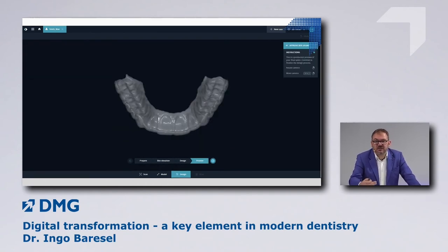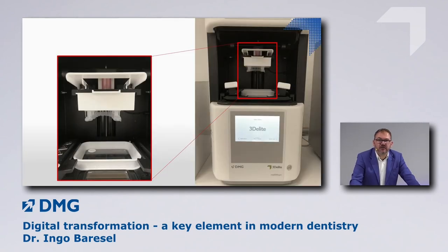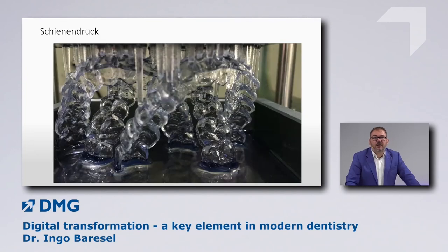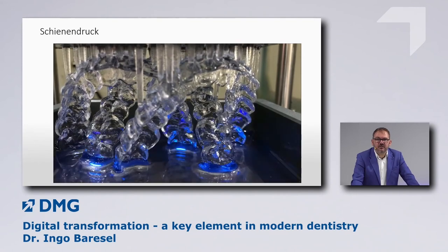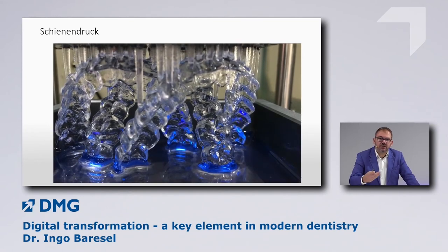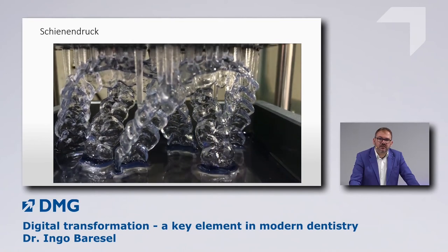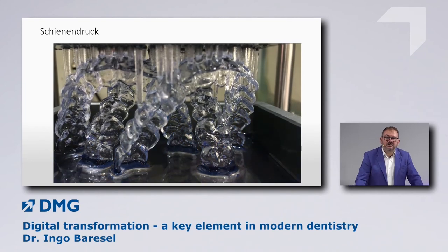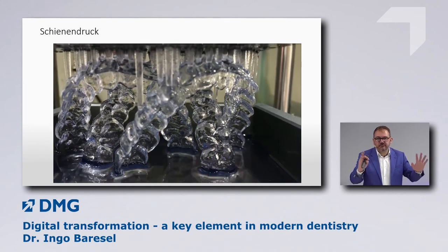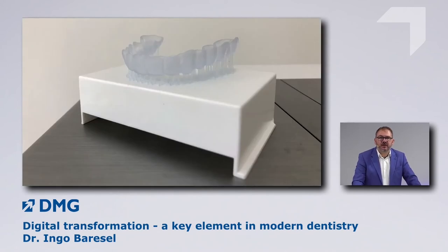So this is the result at the end, and then you can send it to the printer, and it will be printed like this. I want to show a little video of how printing works. I love to see that, because usually this is nothing you can see at printers. It's dipping in a little bit, then it's cured, getting out, getting in, and so on. And after about an hour, you get a nice splint.